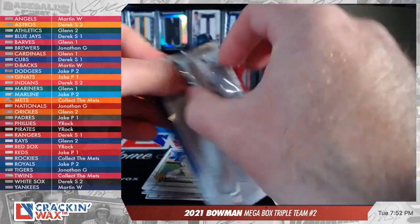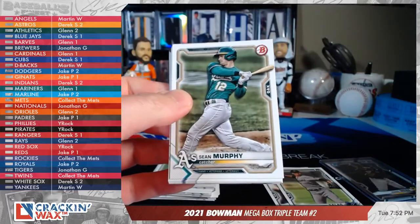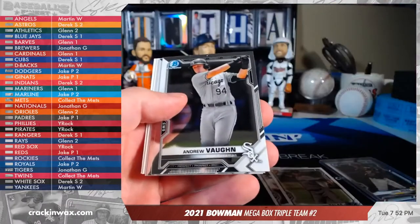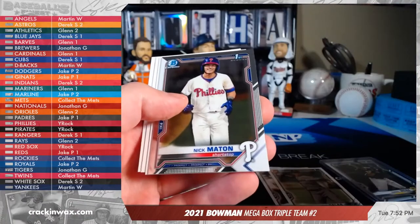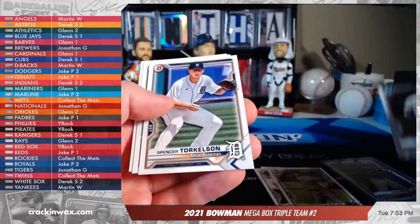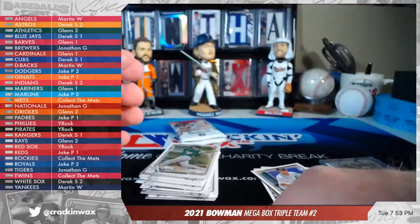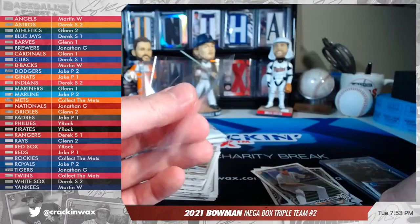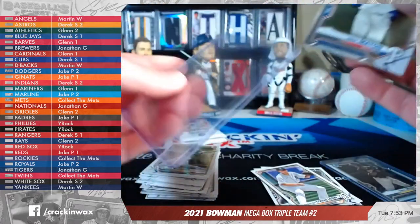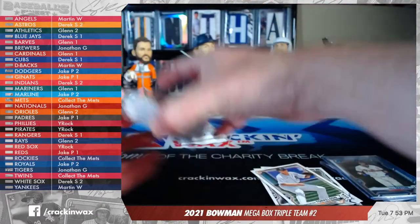Final base pack. Sean Murphy. Kyle Lewis. Scherzer. Sparkles. Santana. Bowman Chrome of Andrew Vaughn. Bowman First of Nick Matone. Bowman First Chrome, I should say. Phillies going to Y-Rock. Torque. Volpe. Montero. I did put Torque to the side. Even though it's a paper, it's still going for a little bit. Although prices are kind of going down across the board on everything, but yes, I mean, that's a good thing.